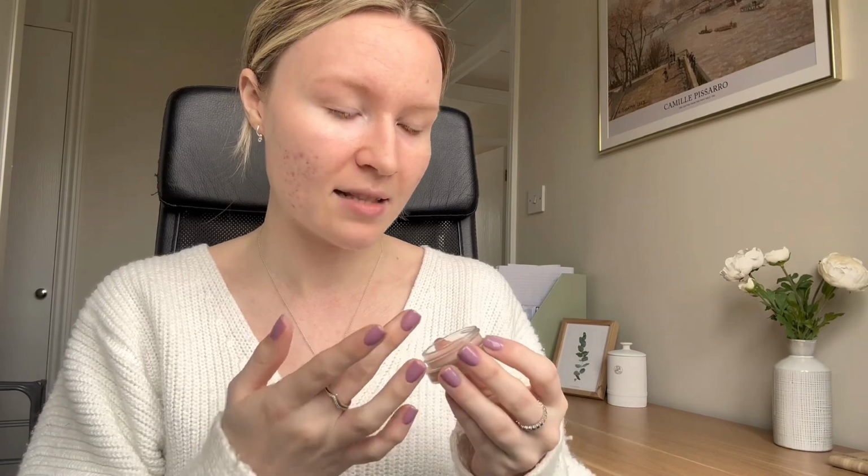I think there's two different shades. I have the light / medium shade and I use it every day, especially in the summer. Actually, it's one of the very few things that I put onto my face. So yes, I very much like that, and that is Beauty Pie. I will link everything down below that I mentioned today as well.